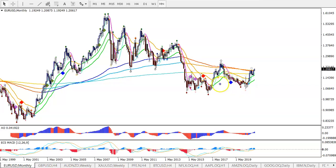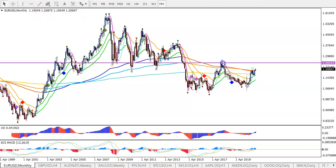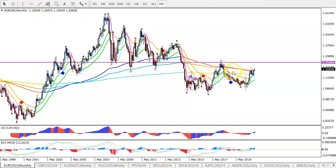Or are we looking at some type of triangle pattern, right? A, B, C, D, E. That could also be a very realistic scenario. So that's why if price respects this top, then it could be a triangle pattern. If it breaks that top, then it isn't, of course. It's not a contracting triangle in any case.